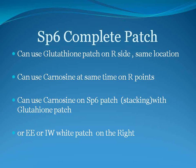Now, what we've done is, with the SP6 patch, it is a left patch, so you are encouraged to use the glutathione patch on the right side in the same location. So if SP6 down on the inner side of the leg above the ankle is where you're putting your patch, then you might want to put a glutathione patch on the right side. In other words, the glutathione patch is primarily considered a positive patch, and the SP6 is primarily considered a negative. Now, you can use carnosine on another day on that same point that you put your SP6 complete patch.